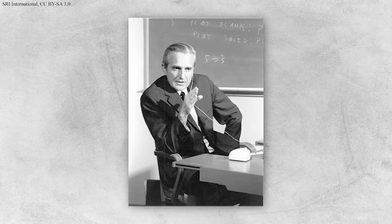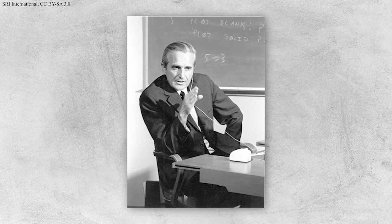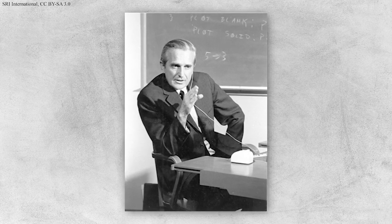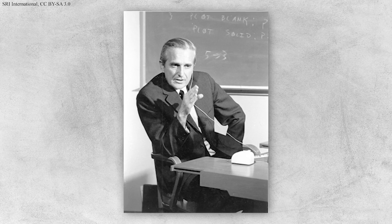This brings us to the Fall Joint Computer Conference in San Francisco on December 9, 1968. Engelbart presented this mouse to over 1,000 computer engineers in one of the most influential computing presentations of all time, later dubbed the mother of all demos.